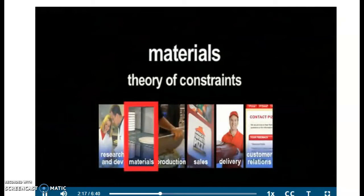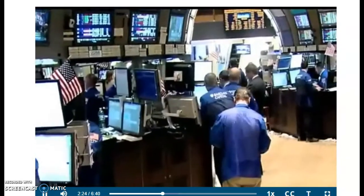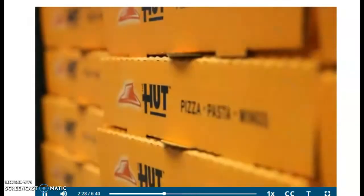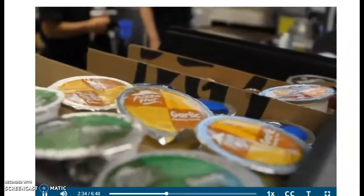When acquiring basic ingredients, Pizza Hut can sometimes find profitability and workflow constrained by shortages and price fluctuations of basic commodities like flour and cheese. Using the theory of constraints, they can anticipate such constraints, called bottlenecks, and circumvent them through clever strategies and creative hedging. When dairy costs go up, cheese costs can skyrocket.